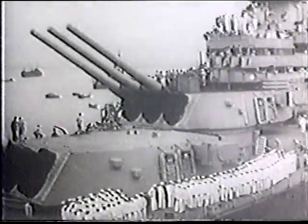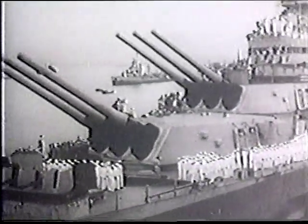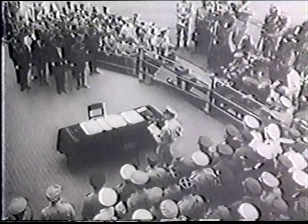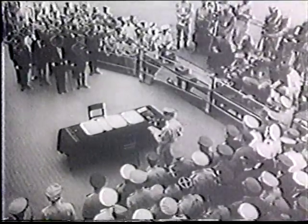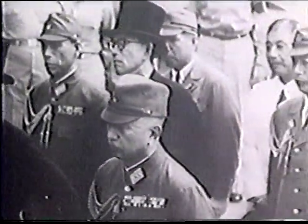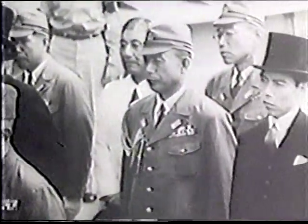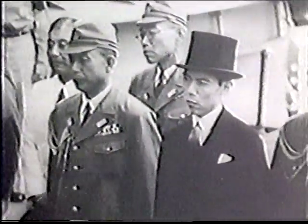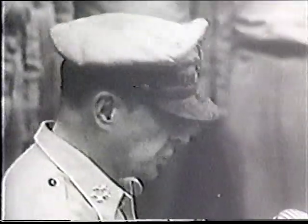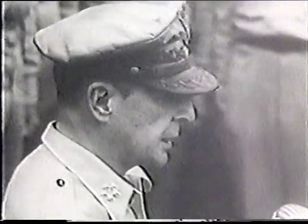Earnest hope, and indeed the hope of all mankind, that from this solemn occasion a better world shall emerge out of the blood and carnage of the past. I now invite the representatives of the Emperor of Japan and the Japanese government and the Japanese Imperial General Headquarters to sign the instrument of surrender at the places indicated.